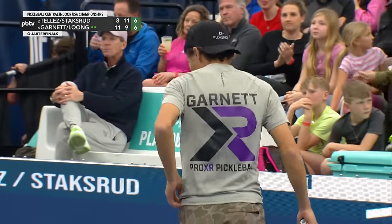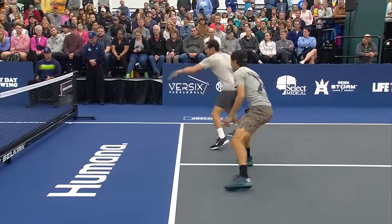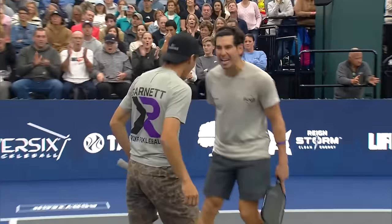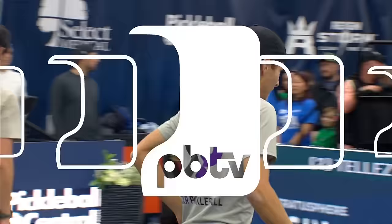Steps into the TUI and a 1-point lead back on their side. And the most emotion I've seen from Connor Garnett this match, had the angry face in a good way, though.